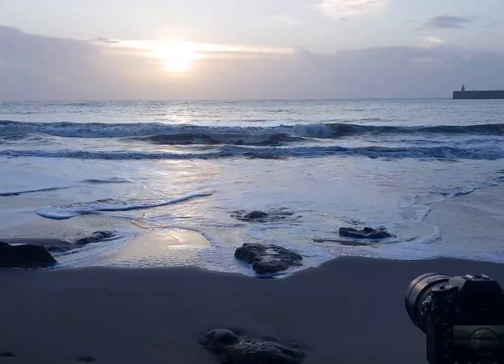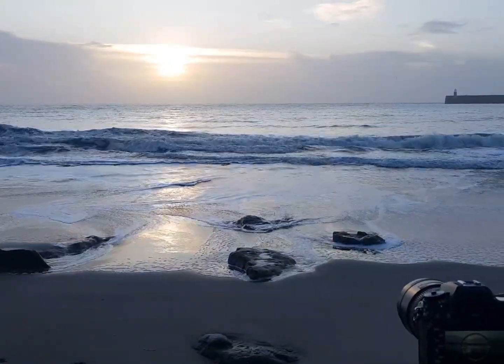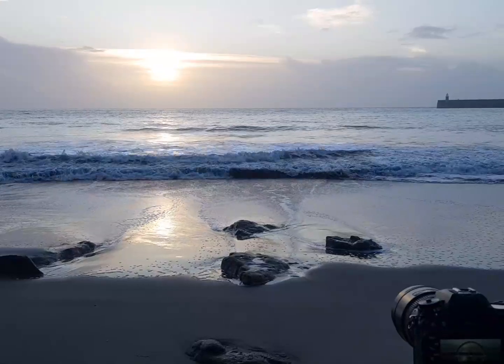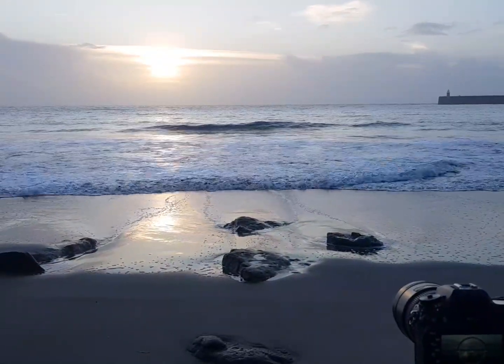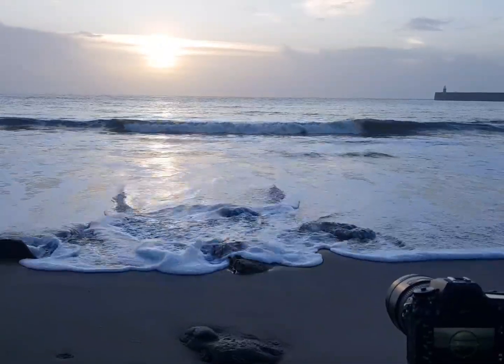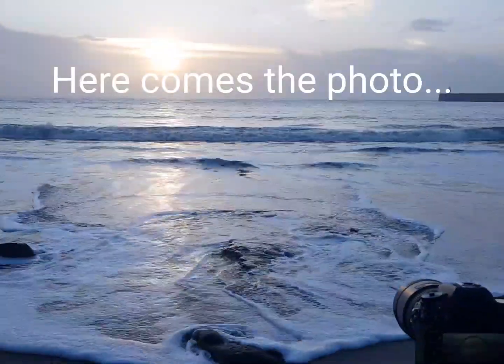I'm not too sure if I'm going to do a long exposure shot on this. And when I say long exposure, I'm going to slow that shutter speed down by putting a little filter on it, like a pair of sunglasses, or just take a natural shot. I might just take both and see what we get.